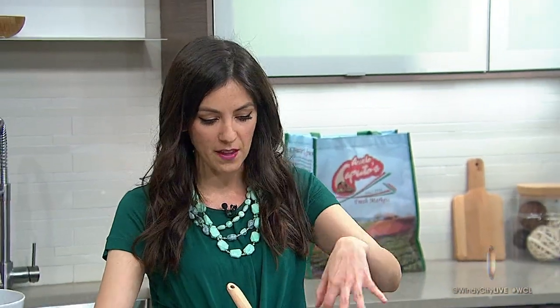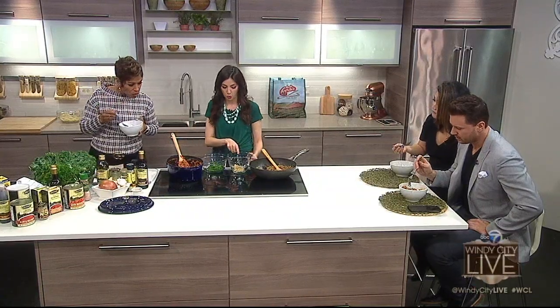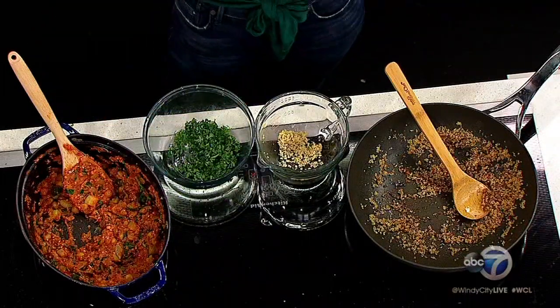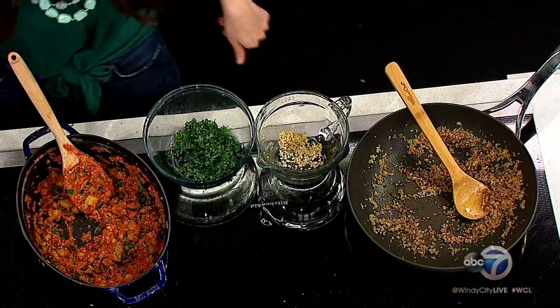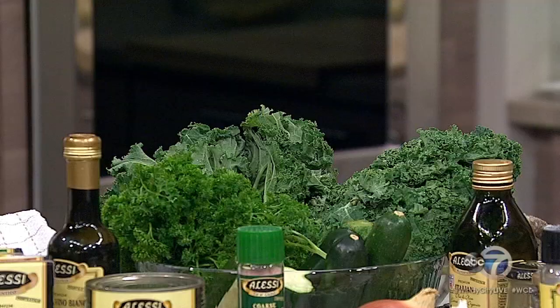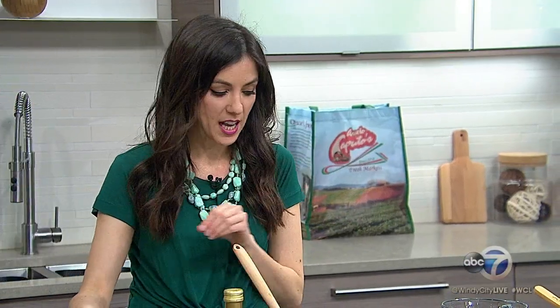Totally. Another thing I did for this dish, I made that nice tomato sauce with the roasted red peppers. I actually ground up those pine nuts to mix in the sauce, give it a little texture. Is this kale? And then this is kale. This is just nice, average, everyday kale. You can strip it right off the stem like this, chop it up, which is what I did.